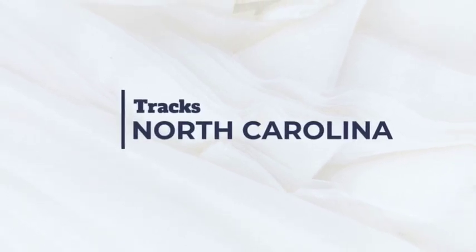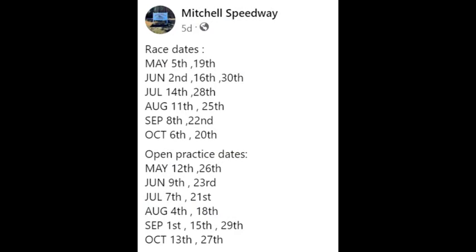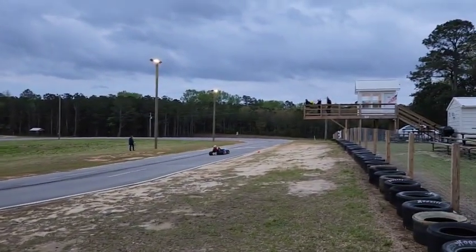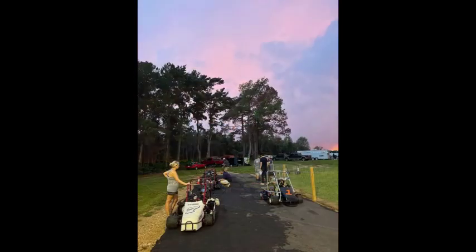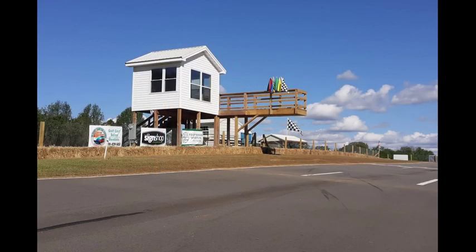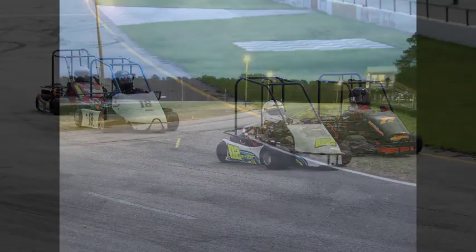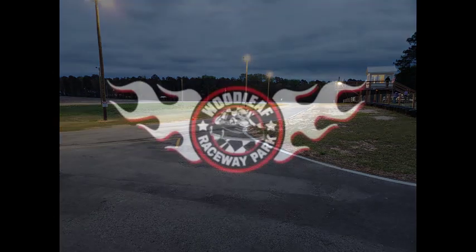First racetrack I want to talk about in North Carolina is Mitchell Speedway in Dudley, North Carolina, just outside of Goldsboro. This is the asphalt oval that we talked about last week, and they will be running on Friday, May the 19th. The gates open up at 6, practice starting at 6:30. They have Dakar 400, Clone 400, Senior Champ, Super Stock, and also Red Plate. This track will also add classes as more people do come out, so if you've got a couple of karts laying around or some buddies you know and they don't have your class listed, they are always open for more racers, so definitely brush off the dust and get out and check them out.